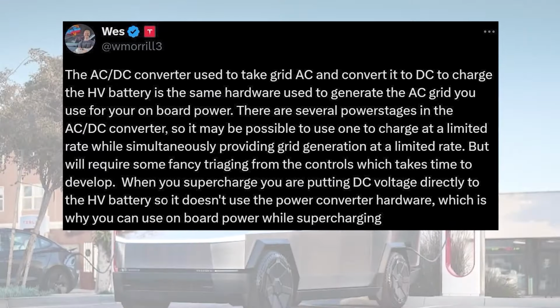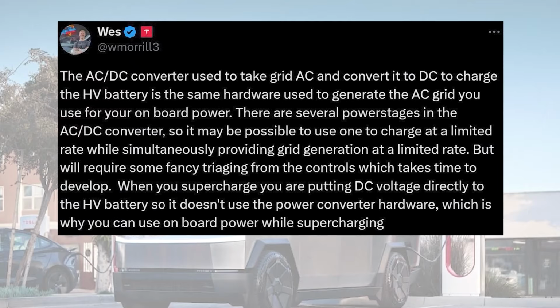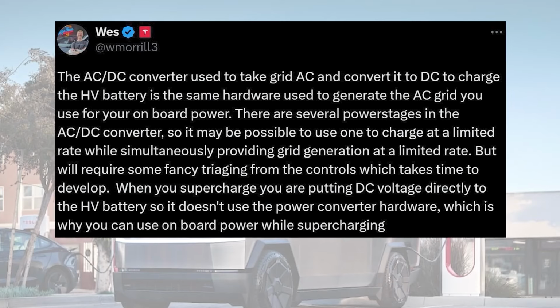When you Supercharge, you're putting DC voltage directly to the high voltage battery, so it doesn't use the power converter hardware, which is why you can use onboard power while Supercharging. So that explains what you've already figured out.